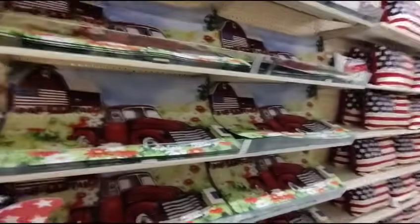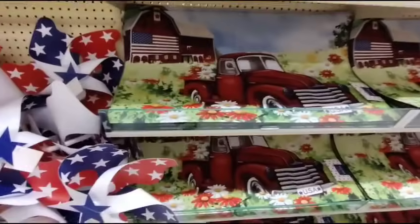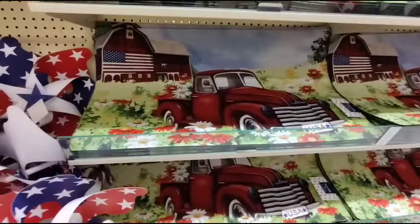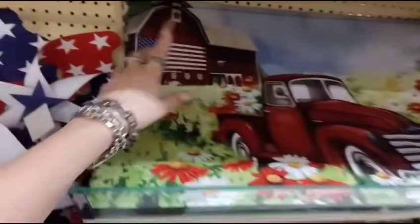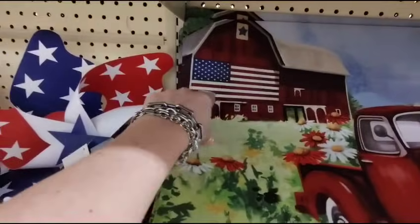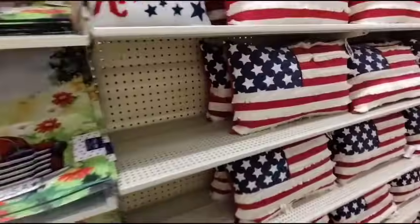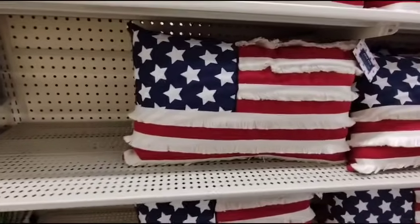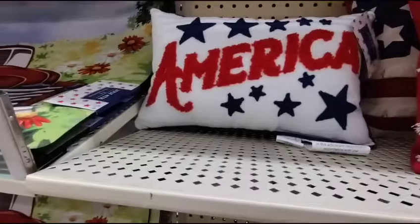All right, they're trying to put out their mats. I bought this like a couple of years ago. $11.99. I like it. I do. I think what gets me every time is, I know the red truck has been played out, but it's the barn with the flag in the back. So I may get it again. And I definitely want a pillow. I don't know if we're going to get it here at Home Goods because it's $27.99 here. The small America one is $13.99.